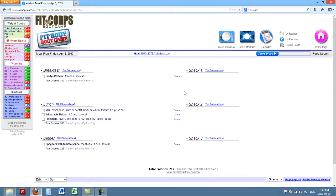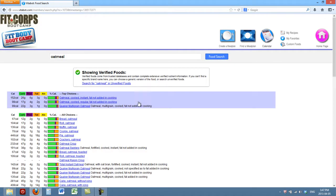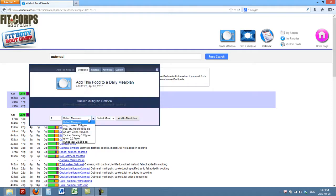But let's say, for instance, we'll try to clean this up a little bit. So Cindy had protein in the morning. What if she also had oatmeal? Maybe she had a bowl of oatmeal. And we're just making this up. We're actually going to build a plan for Cindy in a second, but I just want to show you how we can add some stuff. So there's cooked instant, cooked regular, multigrain Quaker. Let's go with a multigrain Quaker. That looks fine. We'll say 1 cup. This gives us carbohydrates first thing in the morning, which starts our day.